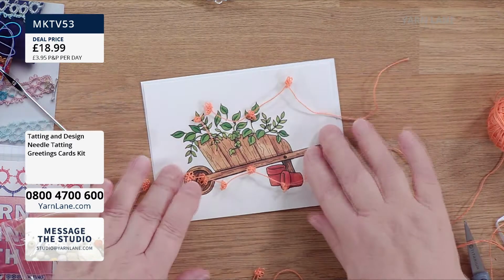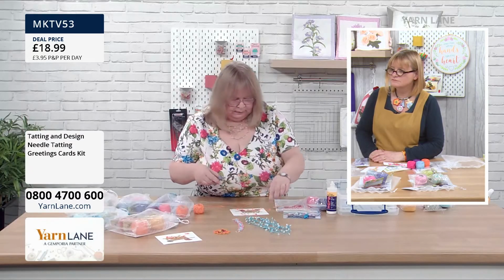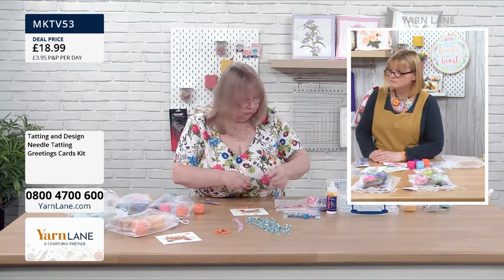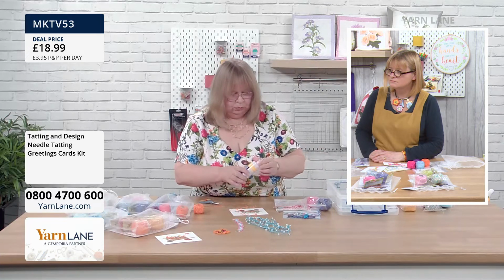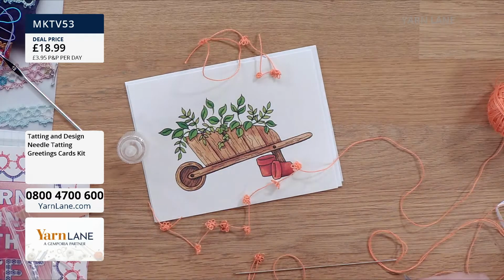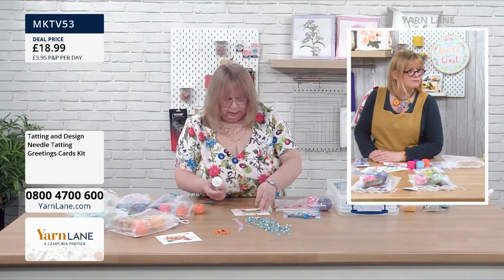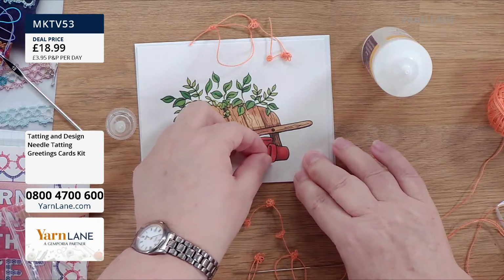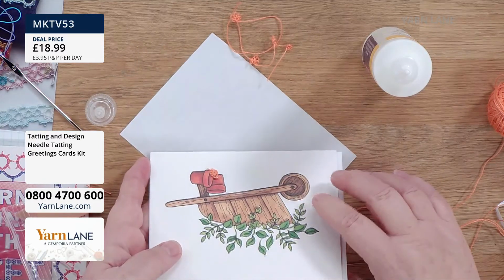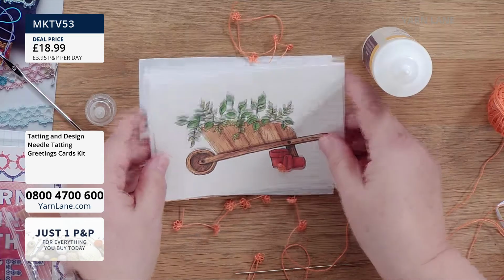So once you've done 5, yeah, you just get your scissors and just snip it off. And then if you've got some glue handy, just pop a little bit of glue on the back of that flower. And this is a little petal that's fallen off onto the wheelbarrow there. That's right, you don't need to turn it around actually. Oh, okay. There you go.